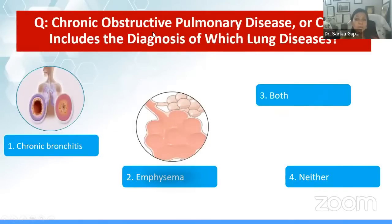Can anyone tell me, chronic obstructive disease includes diagnosis of which lung disease? Just chronic bronchitis, emphysema, both or neither? Either unmute yourself or put it in the chat box.